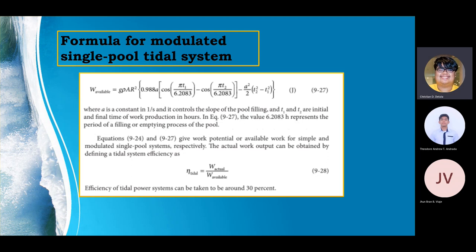So it can be shown that the work production given by the modulated single pool system in equation 9-21 is much lower than that given by the simple single pool system in equation 9-24. However, equation 9-24 is applicable for very fast emptying of the pool with high power rating, but the period of power production is very short. So large turbines and generators should be installed to match the high power rating.